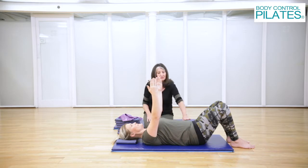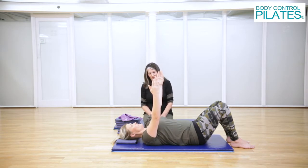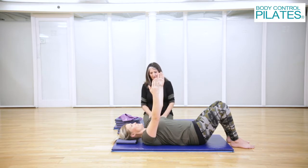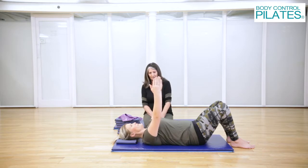Now you may need to use a little bit of centering here just to stop your pelvis from rocking. But a little bit of movement in the ribs is good, just to get that openness across the shoulders. And just let that tension go, so we're really widening out. We're also helping to position your shoulders in a good place for the exercises that are going to come next.